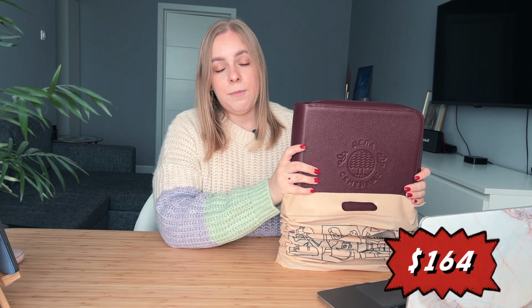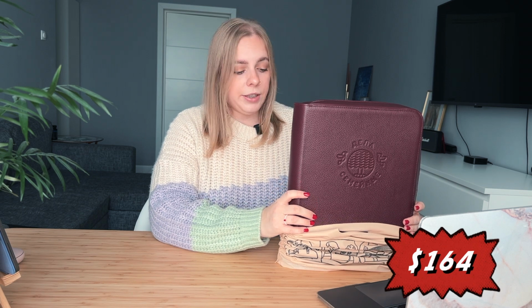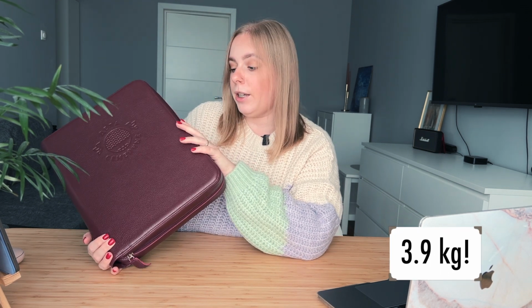The price is 9,800 rubles, and the price in dollars you can see on the screen. This folder weighs 1.5 kilos without documents, and I think that with documents it will be like 3 kilos, but it's worth it.